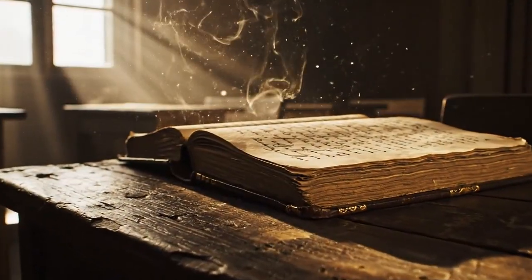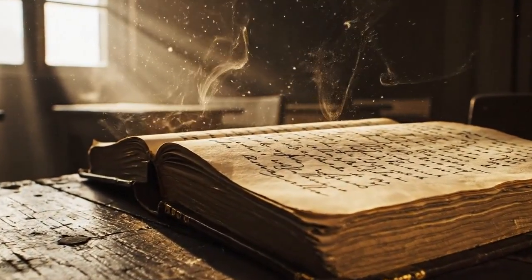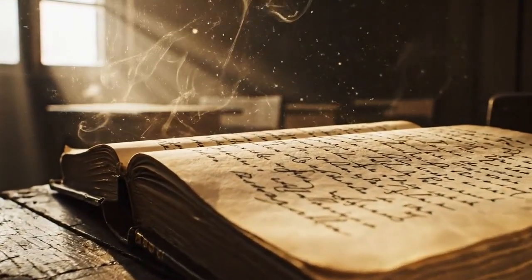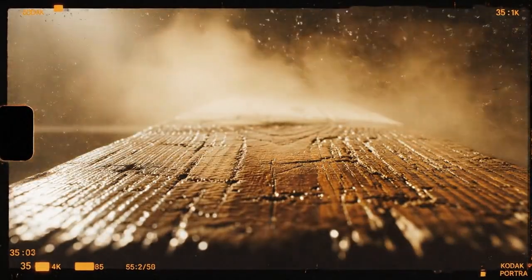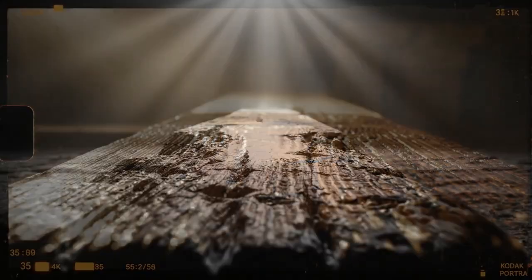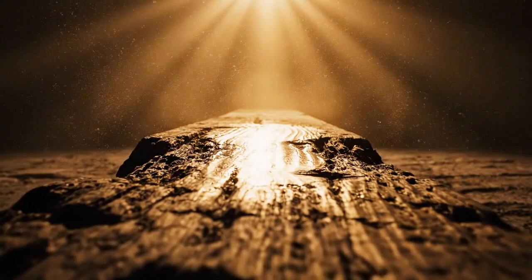The builders of Newgrange had calculated the exact angle of the sun at its lowest point in the year and aligned thousands of tons of rock to capture it. They didn't build this place to store gold. They built it to capture the promise of spring. They built a resurrection machine. But Newgrange is just the beginning.